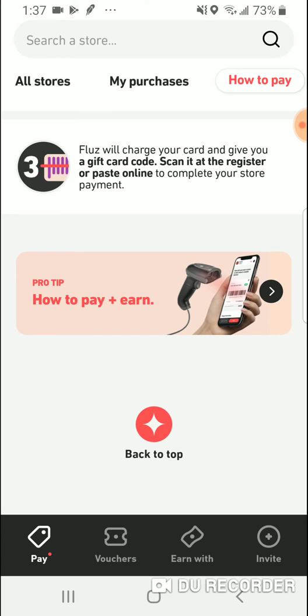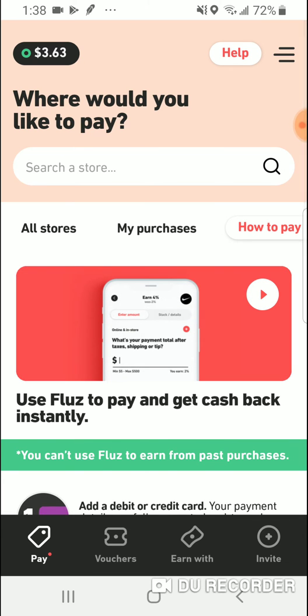So pretty much, if you're online, you would say Amazon. You see a total bill. You put the total amount into Fluz with your debit card. Fluz will give you a gift card code, which you put into Amazon, and it works. Now that money is still taken from your account like a gift card. Okay, so this is really good for Amazon. It's good for online products as well. So if you buy a lot of stuff online, it's very good for that too.